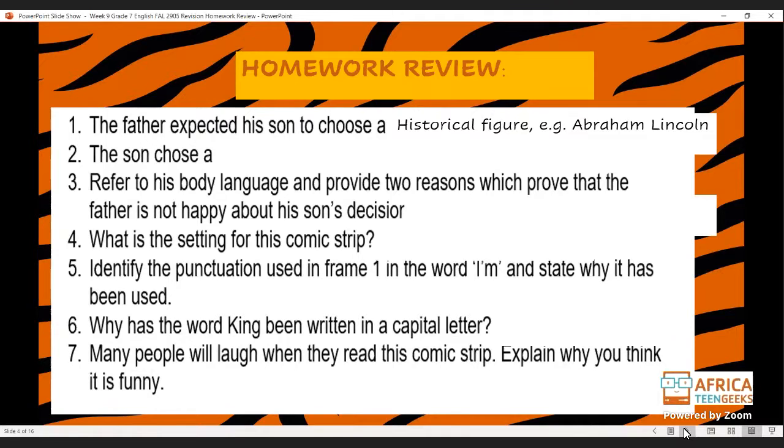You're comparing it to what the boy chose. I gave only one example, Abraham Lincoln, but there was Martin Luther King, and George Washington was also mentioned. But the main idea is, can you identify that it's a historical figure and a real person compared to what the son chose? Now, tell me, number 2, what did the son choose?